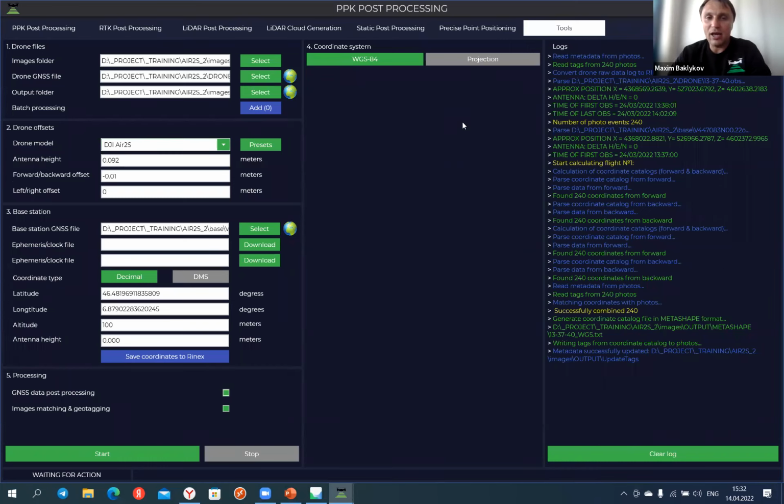Okay, and I saw some question. Is the map future a new release of the software? I am running another version of TOPODRONE. I would say that TOPODRONE post-processing software is a new level of our development in the software area.